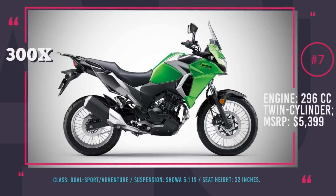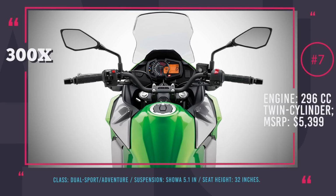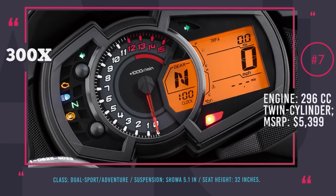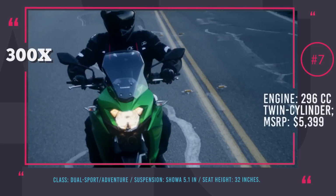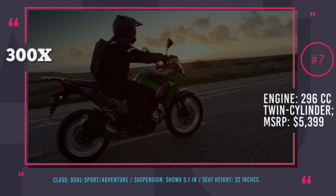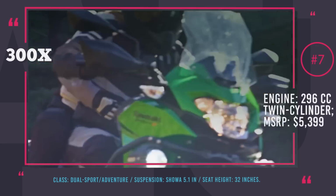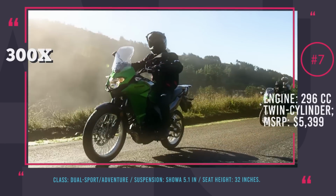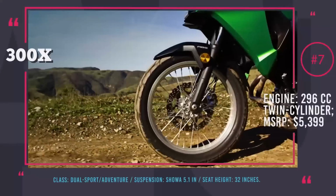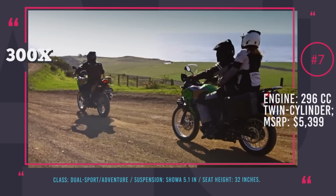Kawasaki Versys 300X. Versys is ready for some serious off-road adventures, but at the same time remains road legal and can serve as a decent commuter. The installed engine is a compact Ninja-derived 296cc twin-cylinder with calm and responsive attitude. Since adventure bikes require additional clearance to tackle off-road terrain, this 32-inch seat-height bike might feel a little bit too tall for a short rider or for someone who wants to have a firm grip of the ground.